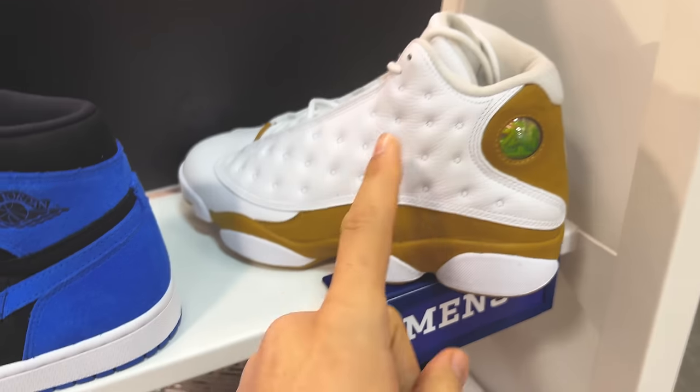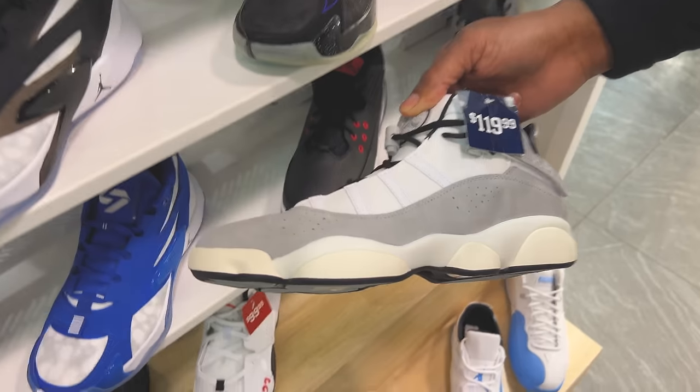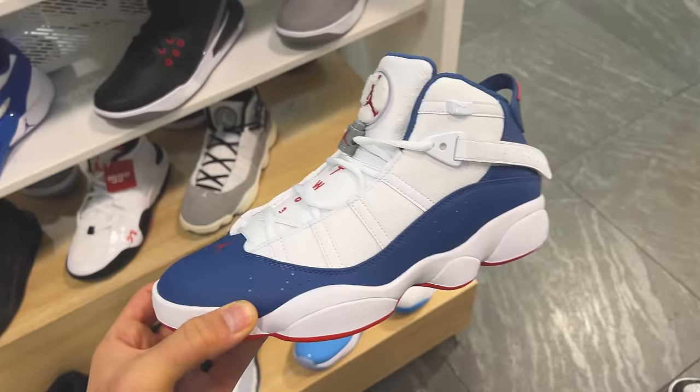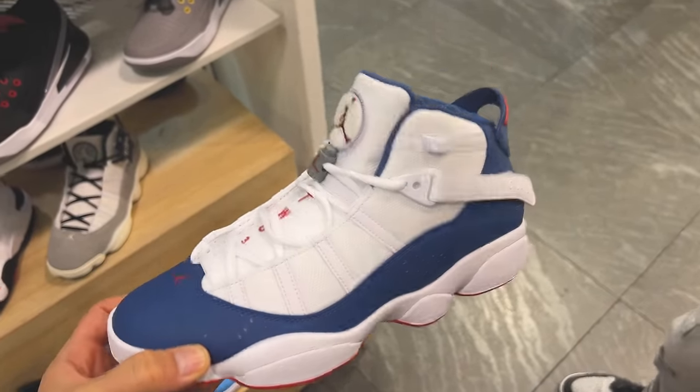Solid. But wait for these. Get these on sale too. These are so trash. These are terrible. I don't know if you guys saw, but shoes like this made Jordan Brand $1 billion already, just off of sneakers like this.